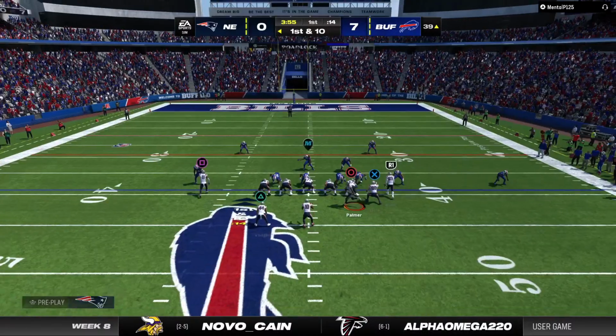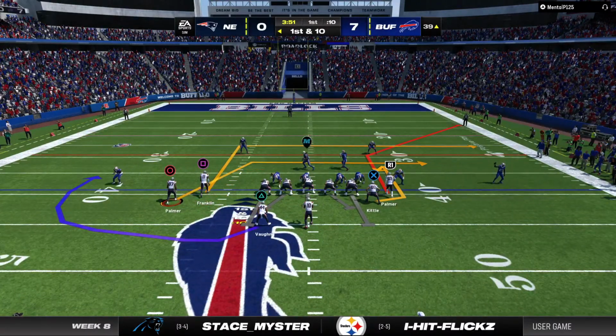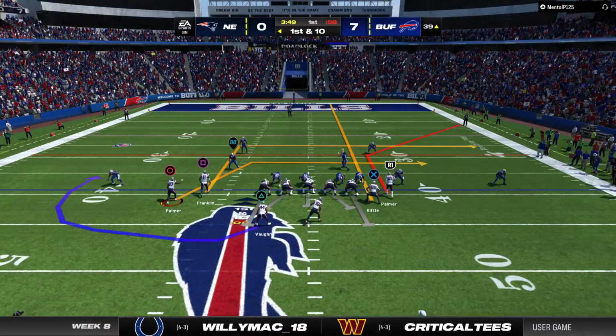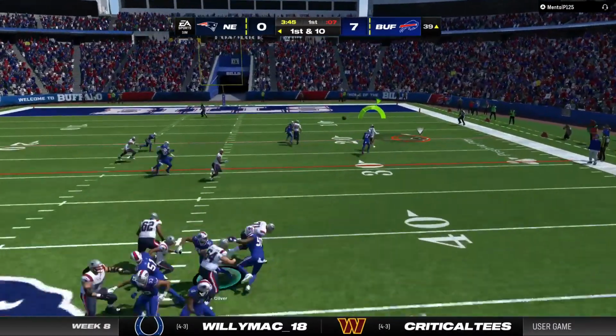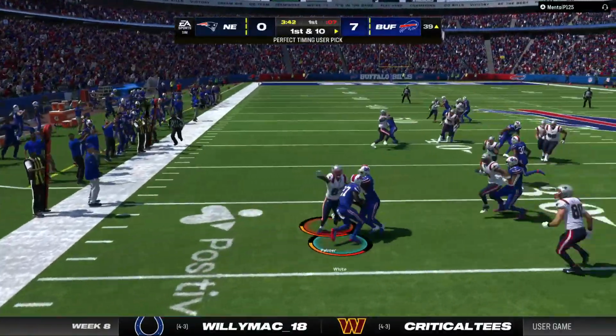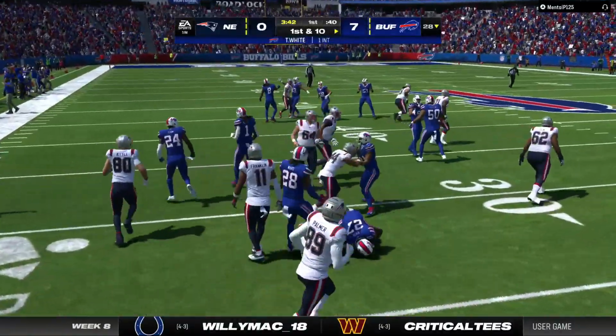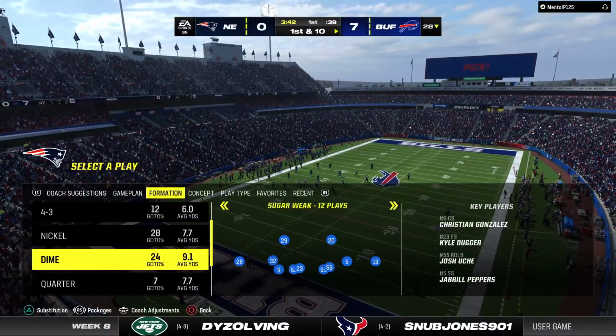Palmer going to go in motion left. On first down, Hobbs rifles one, and that's going to be intercepted. Tre'Davious White with a pick. And the Bills are going to take over at their own 28-yard line.